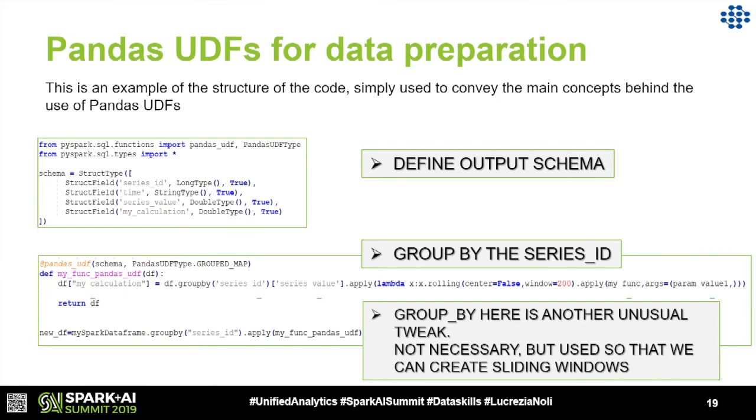So first of all, you need to define your output schema. So you need to define how the output data will look like. Second of all, you have to group by. In this case, we group by the series ID, as I said. And in the definition of the function, if you read the code, there's another group by. And some of you might think, okay, this is not necessary because I've already grouped.